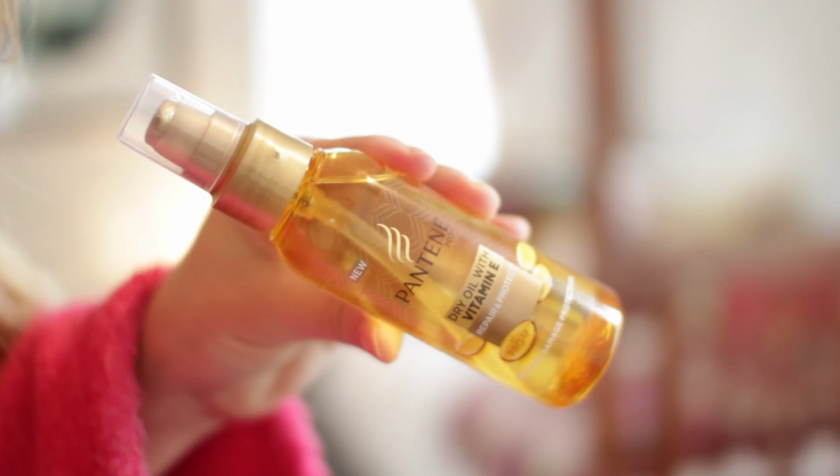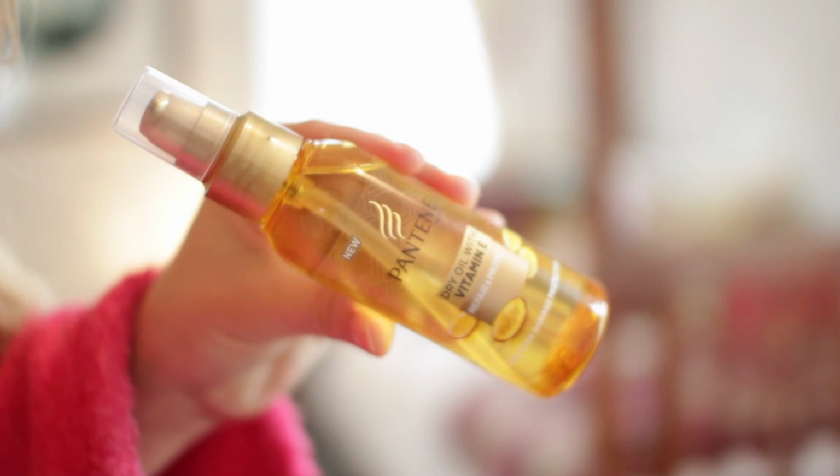And then on the ends of wet hair as well, I also use a little bit of oil. This is the oil I'm using at the moment. I've just started using it. It's the Pantene dry oil with vitamin E. To be honest, for me, oils are much of a muchness. You definitely can get good ones on the high street, and I've been liking this one so far. I've been using it for about a week or so. Yeah, so those are a bit of a side note. So back to the styling.